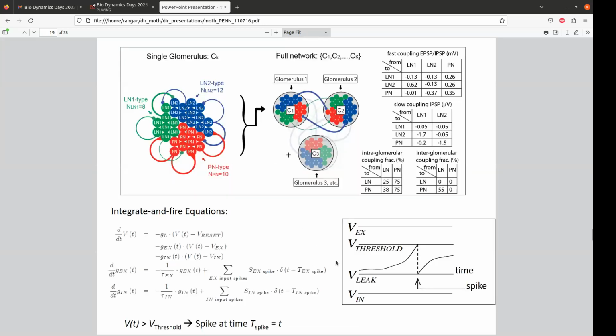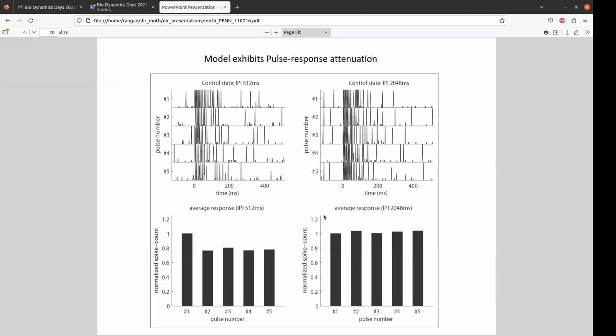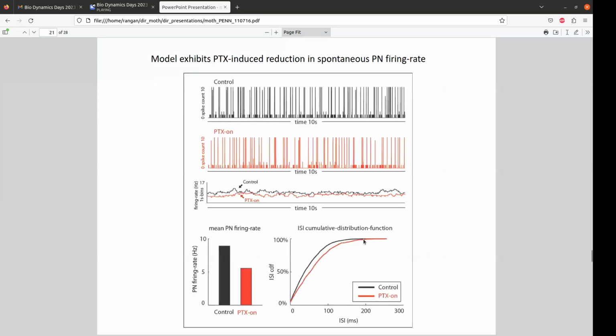So if you set up this model and you choose the parameters within physiological bounds, and then you tune it a little, right? Because there's a variety of different connectivity fractions and connectivity strengths. There's a relatively large range of parameters where the network actually does indeed exhibit all the phenomenon that I mentioned so far. That when stimulated by multiple pulses, the first pulse is associated with a vigorous response, and subsequent pulses are attenuated due to the AHP phase. And if you wait long enough, that attenuation is no longer seen. That picrotoxin application, the reduction of the effectiveness of inhibitory connections, actually reduces projection neuron activity due to disinhibition.